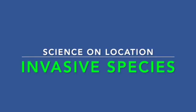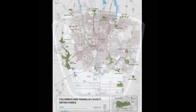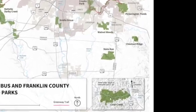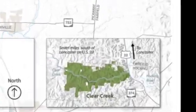Today we are going to be studying invasive species. Our science location is Clear Creek Metro Park. It is located in Rockbridge, Ohio, and is 7 miles south of Lancaster, Ohio on US 33.